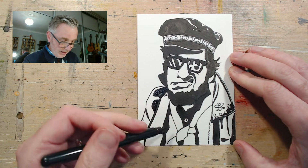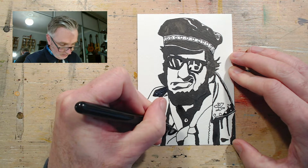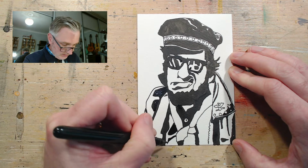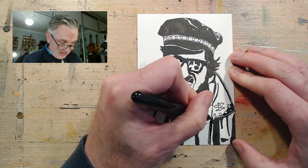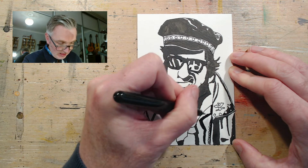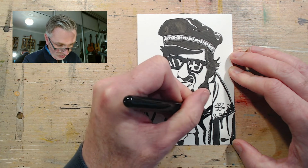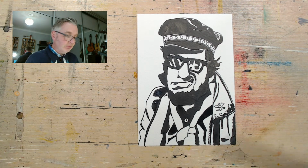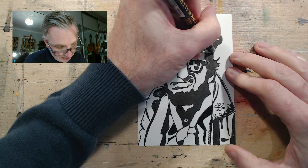This may work better if it's all black, to let his white scarf stand out, or really get some more black in at least. It's better, definitely. Okay, so just the top of the band on his peaked cap.